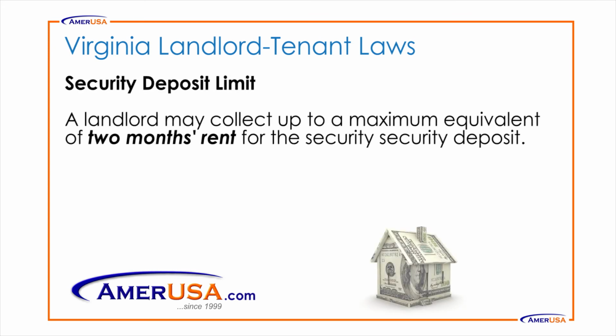Security deposit limit. A landlord may collect up to a maximum equivalent of 2 months' rent for the security deposit.